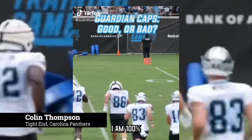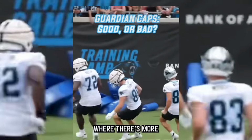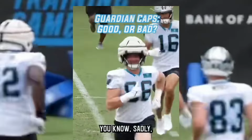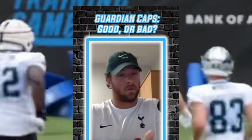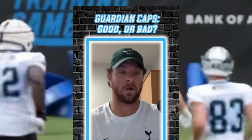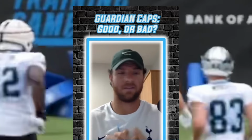I am 100% pro guardian cap. In the world we live in today, there's more science, there's more knowledge. Sadly, a player passes away and they look at his brain to see what's going on in there, and you're seeing a lot of CTE. I'll be wearing it all season long in practice, and that's an option. I think they come off after the second preseason game, but I think it's a fantastic thing.